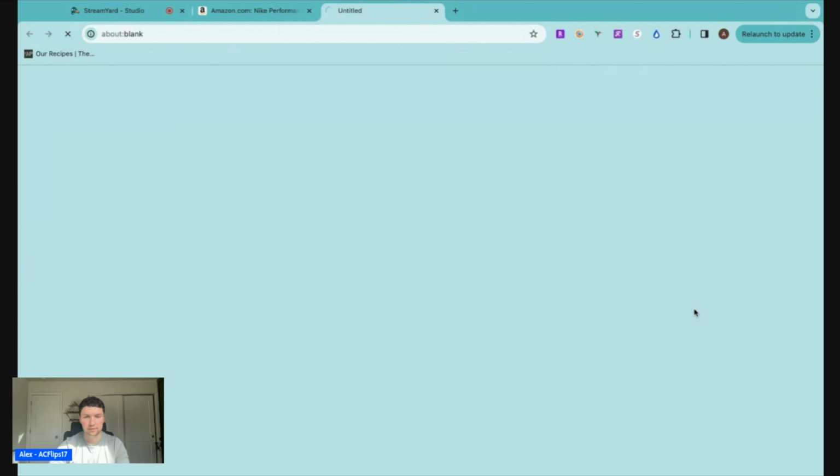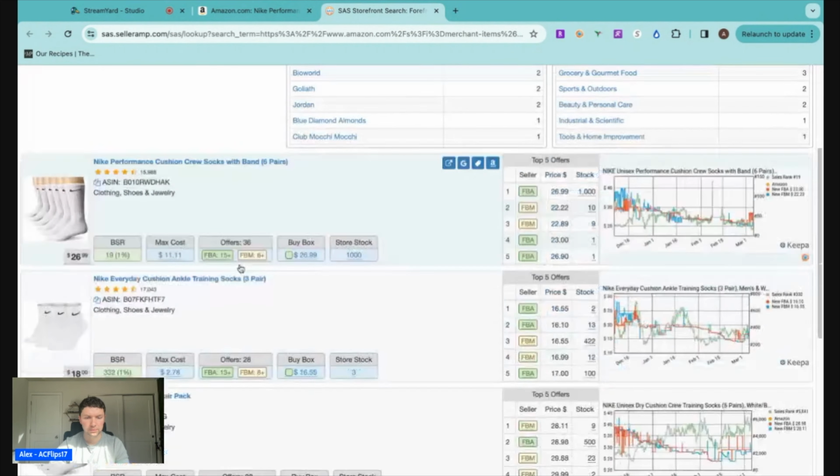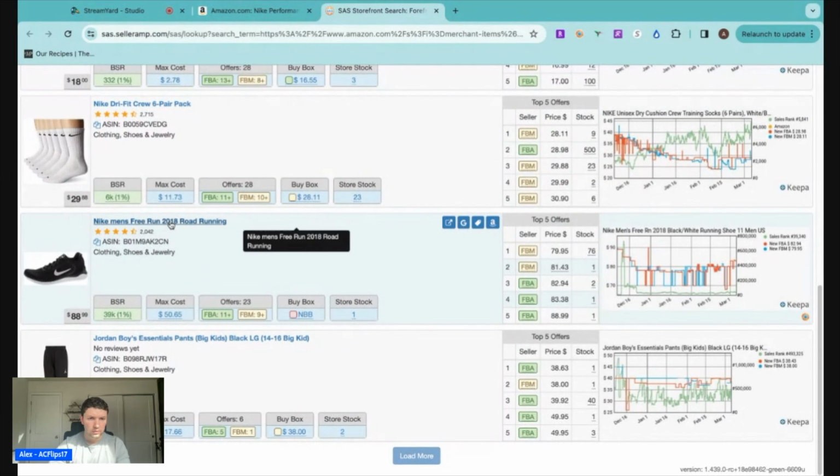How about the one that has a ton in stock? Should have some Nike listings. Okay, they have 18. We will keep moving here. Skip the socks because those are really hard to find for $2. Can you find a pair of socks for $2 in stores? No. So we got men's Free Run, $50 max cost.